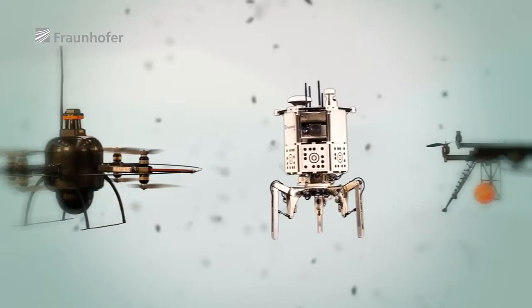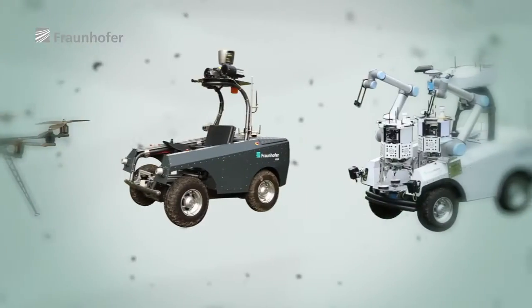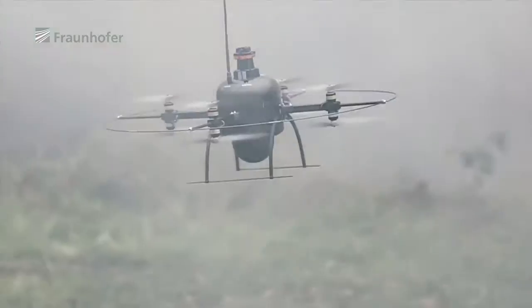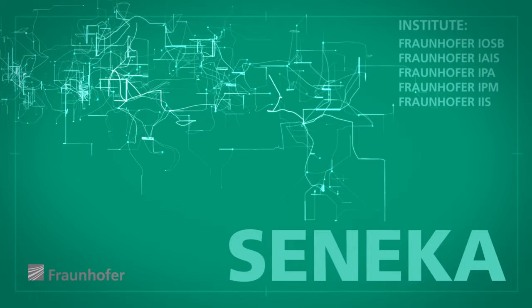In a bid to make the search for buried victims more efficient and save lives, practice tests are underway on the premises of the German Federal Office of Civil Protection and Disaster Assistance in Ahrweiler. Several Fraunhofer institutes have teamed up to investigate how robots and smart communication technologies can help in the rescue effort in the interdisciplinary Beyond Tomorrow project SENEKA.